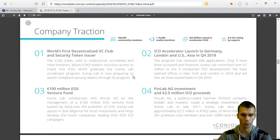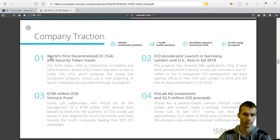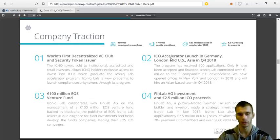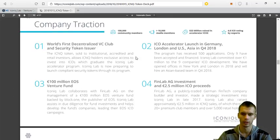So let's scroll a little bit. So company traction. So these are some key features. What's unique about them is that they are the first decentralized venture club and security token issuer. So a key part here is security token, because utility tokens right now in this market don't really work very well, and they will be also laying out the legal work to launch security tokens for their startups that they incubate. So that's very, very powerful. So they have already launched in Germany, London, and US, and they are also planning to launch in Q4 in 2018 in Asia. So the incubator will be running throughout the world.